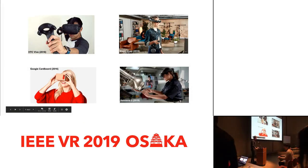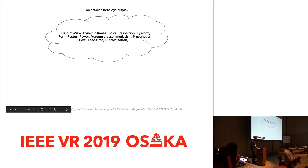Near-eye displays promise to be the next mobile platform, providing a gateway to countless augmented reality applications, and that will improve our day-to-day lives in the near future. However, a large body of problems regarding near-eye displays exist today. Field of view, dynamic range, color, resolution, form factor, power, vergence accommodation conflict, lead times, cost, and customization are all barriers to future near-eye displays.